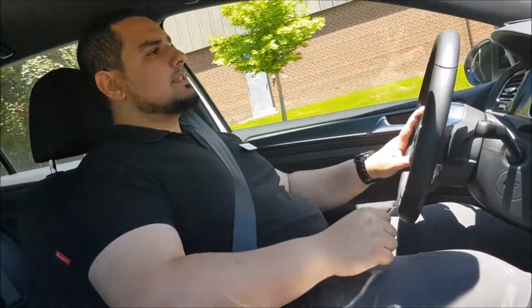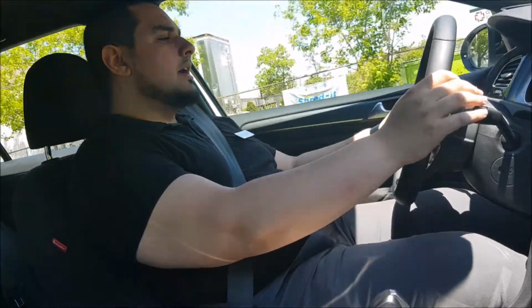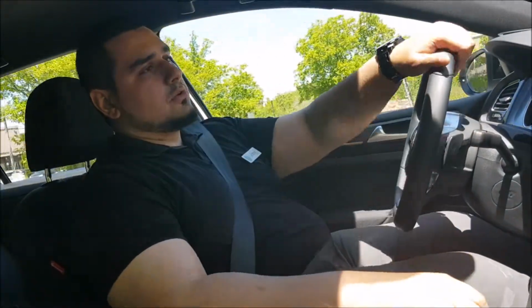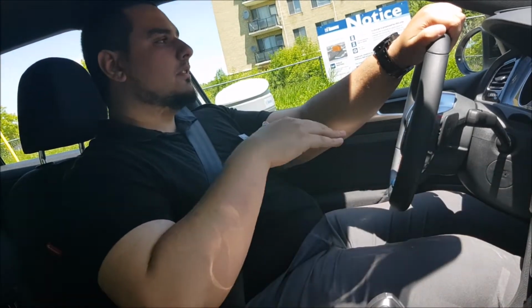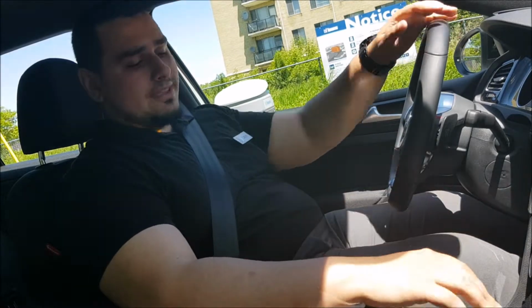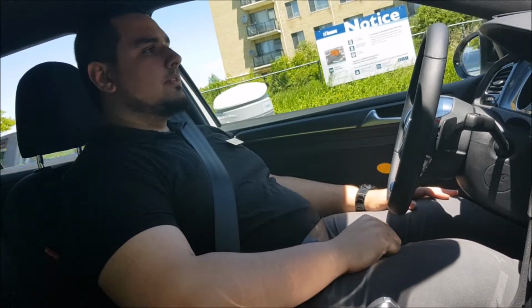The bolsters on the seat are more aggressive. They hold you in place more, even with this cloth interior. The ride in general, I'm lower to the ground than in the GLI, although the GLI is lowered from the regular Jetta, but I still feel that I'm lower to the ground in this car. I feel the road much more, even in comfort mode. I'm on comfort mode right now, and I feel the road much more than the GLI.